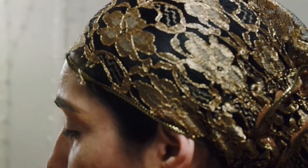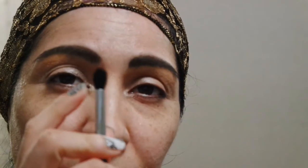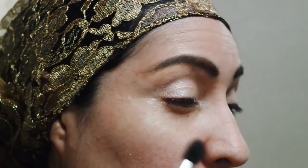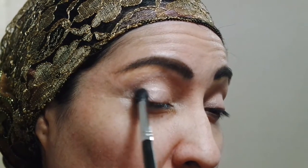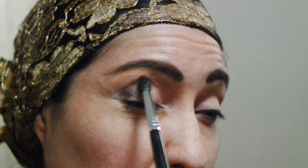I already primed my eye. I'm going to go ahead and grab a crease brush. Grab this one here, little pointy tip at the end. So I'm going to start with this black shade. Just work it on the outer corner and into the crease.